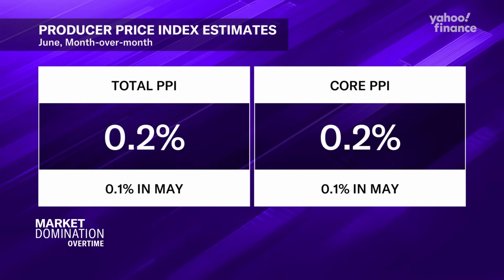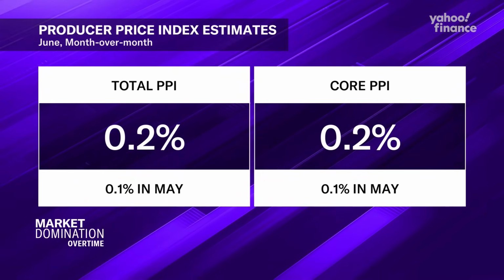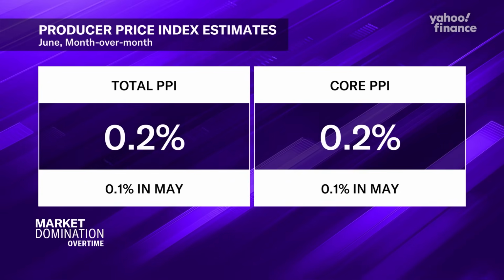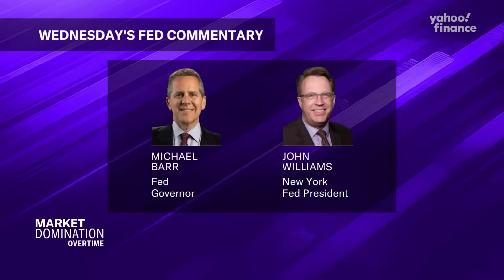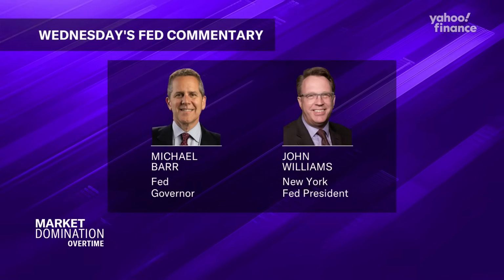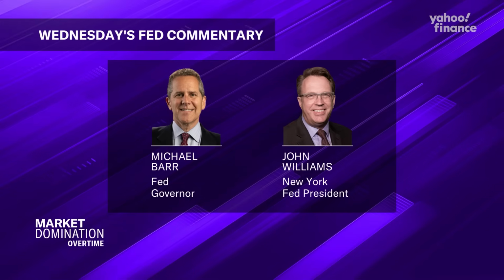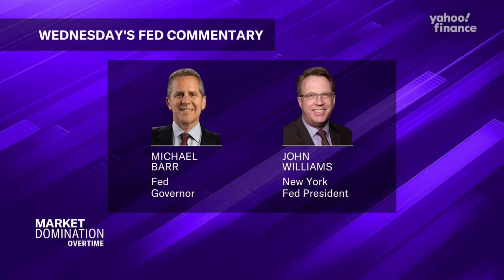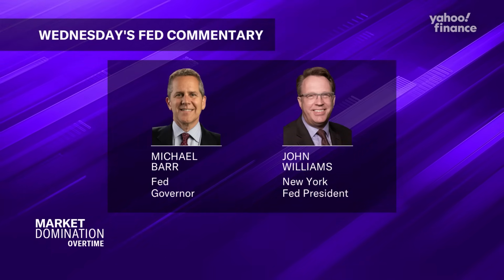And speaking of the economy, some fresh inflation data coming in on Wednesday with PPI, that's the Producer Price Index. Economists forecasting the June numbers to tick up to 0.2% on a month-over-month basis. The Fed will be watching that pretty closely as it prepares for its July FOMC meeting. Sticking with the Federal Reserve, we're going to be getting more commentary from a couple of Fed officials on Wednesday. This is coming after comments from Treasury Secretary Scott Bessent to Bloomberg on Tuesday. Bessent suggesting that Fed Chair Jerome Powell should step down from the central bank's board when his term as chair is up in May of 2026.